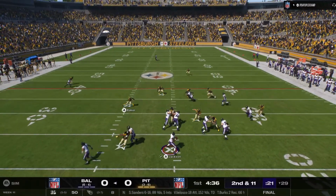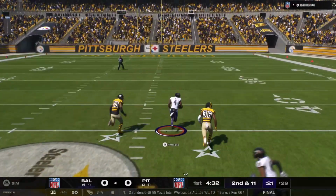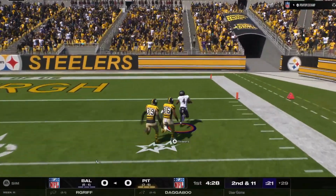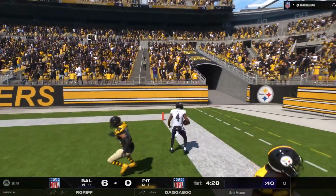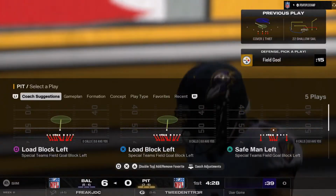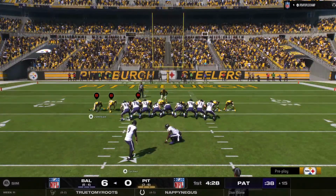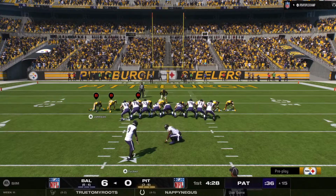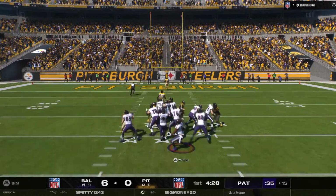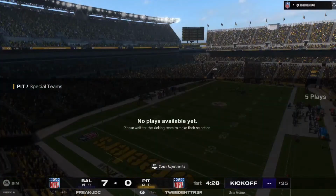Jackson. That's complete. It's Zay Flowers with it. Now inside the 25. And all the way in for a Ravens touchdown. Zay Flowers, his 3rd touchdown now on the year. And the Ravens need just 2 plays on their opening drive to take the early lead. Tucker able to connect on the extra point, and it's now a 7-0 game.